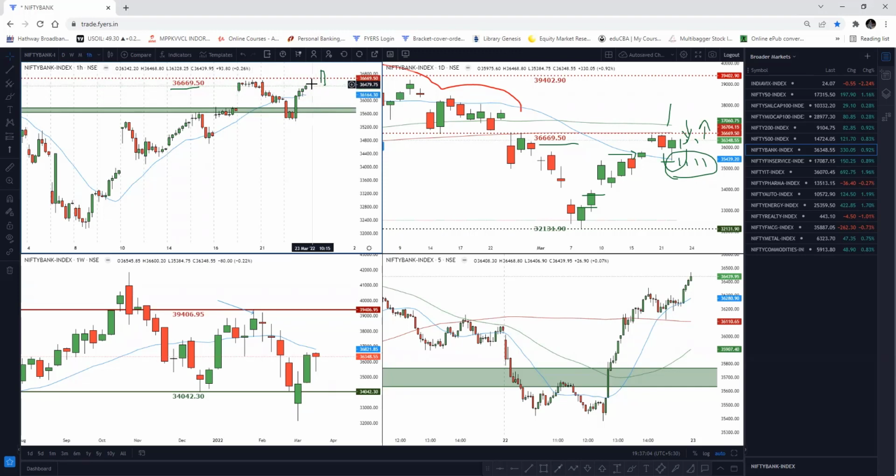However, if the price opens within a range and then again creates a bullish pattern, then we will definitely wait for this resistance to get breached, right? So once the prices open and close above, we want a bar. Let me just clean this up for you. So we want a bar that gives a close above the resistance. Only then will we go long in the market.